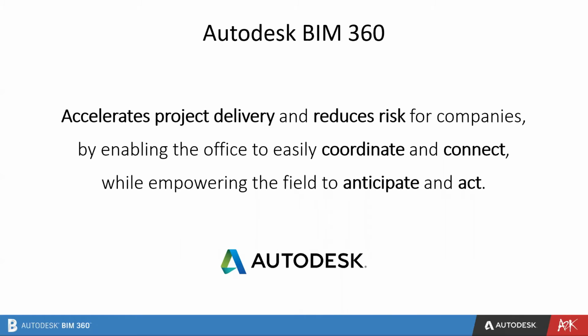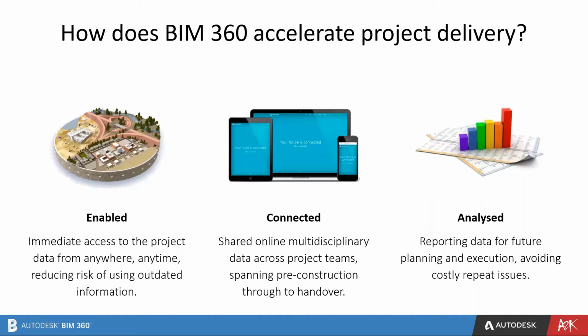Because Autodesk are a design-focused company that produce design-orientated tools, it makes sense for them to branch out into the construction industry to tie the design process to the construction process itself. And it does this by putting all the data in a cloud location so that everybody can connect to it from whichever mobile device or desktop device, laptop, whatever it may be, so that they can access the information in an easy manner that makes sense to the role they're undertaking.